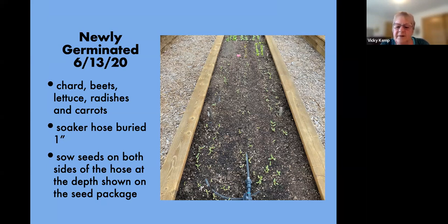But if I'm doing things direct with seed, you want the water going right where those seeds are at the level, and they're pretty close to the top. A lot of times they're only a half inch or even 1/8 of an inch on carrots. So you want the hose pretty high to the surface.